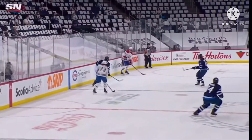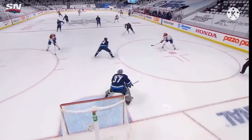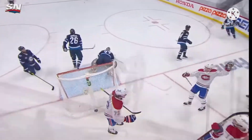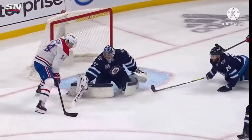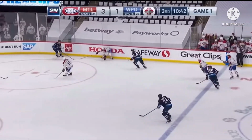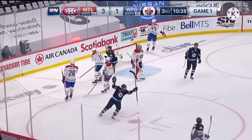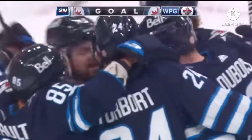About Deneau going up against the top lines. Well, here on the change, it's the Suzuki line going up against Scheifele, and what happens at the end of it? An offensive zone shift that the Jets are thinking, okay, I'm going to be able to get something going, and instead... Now knocked free. Dubois in front. Forbert scores! Derek Forbort on a feed from Pierre-Luc Dubois.